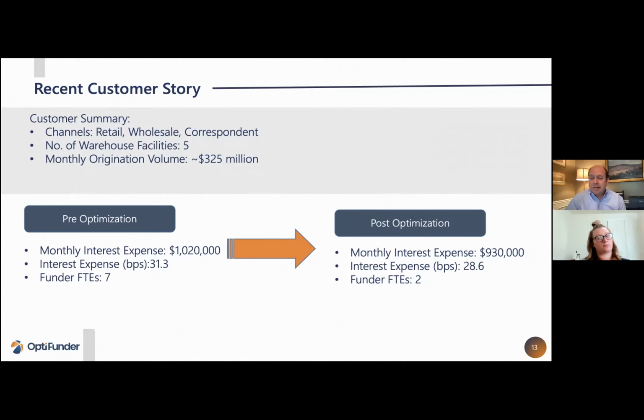You can see down there in the before and the after there. That's what is that, about 70? That's about $90,000 a month in interest. That wouldn't apply to everybody, but it's applicable to whatever volume you're doing.